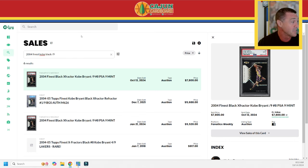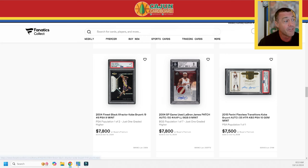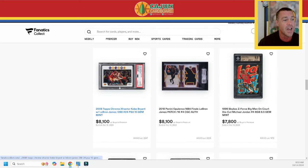The PSA 10s obviously never sold. Well, we're going to assume the PSA 10s never sold. We can look it up. If the PSA 10 sold, it would sell for a hell of a lot more than that. There you go, because it's a pop one. So highest sale ever for a PSA 9, highest sale ever for any of the 9.